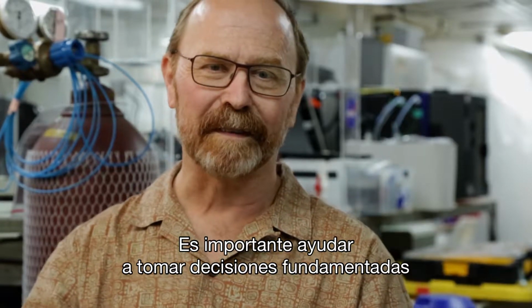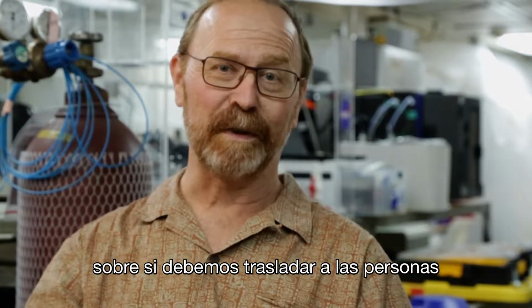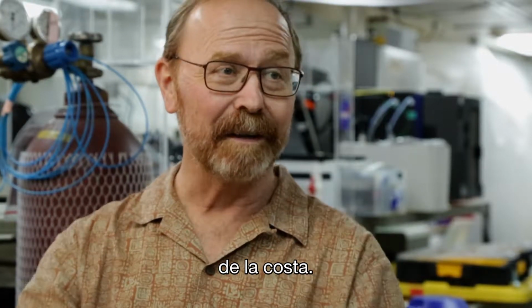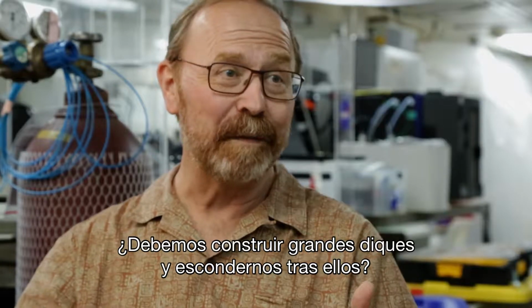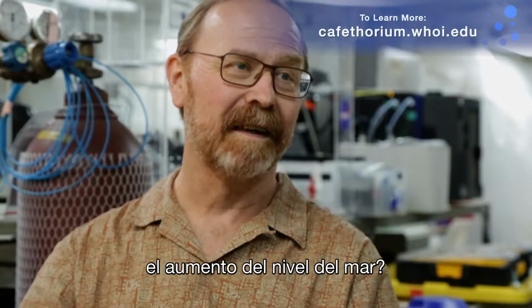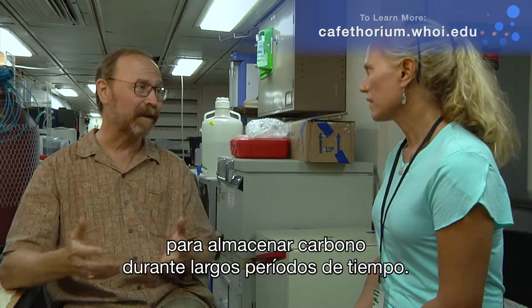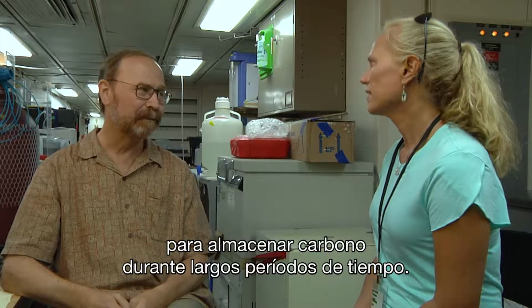So it's important to help inform all those decisions you might make about, should we move people away from the coastline? Should we build big dikes and hide behind them? How are we going to deal with the changing climate, sea level rise? All those issues are tied in some way to the ocean's ability to store carbon for long periods of time.